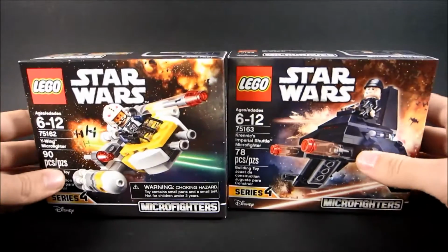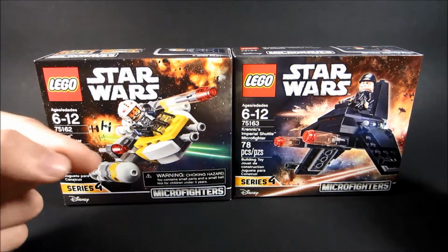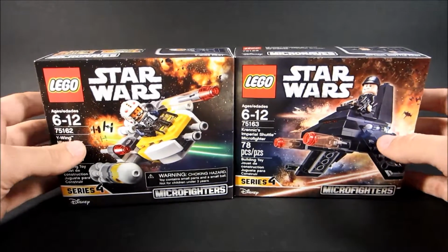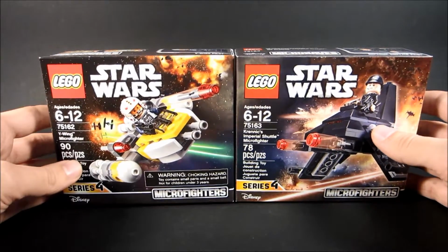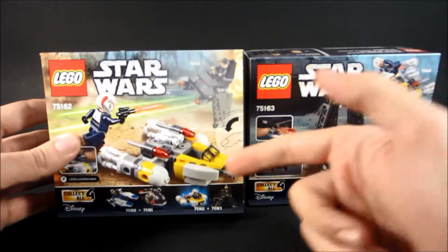So yeah, of the two, I am really gunning for this Y-Wing. Even just seeing images of it, it looks amazing, and I'm glad that a Y-Wing has finally been made, because that's just one of those classic ships, and it looks fantastic as a chibi. Just look at that, alright.